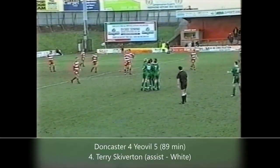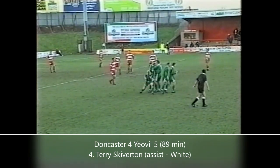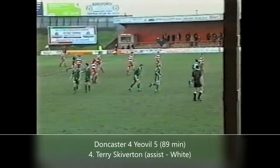Don't believe it. Goal scorer for Yeovil, time number 4, Terry Skiverton.